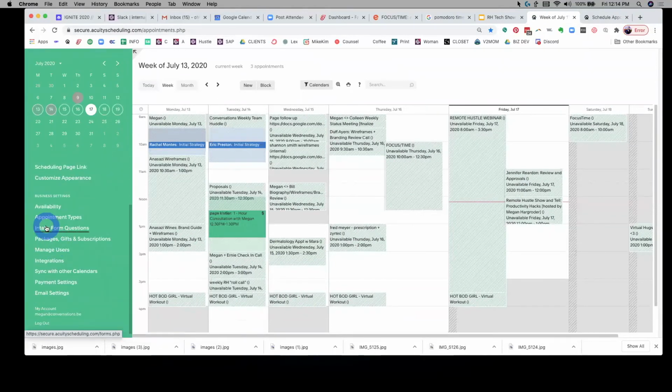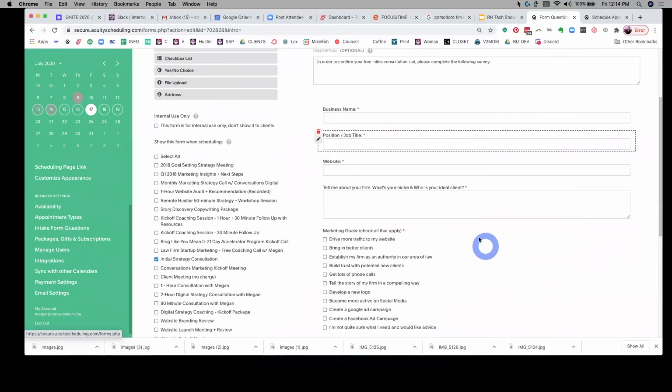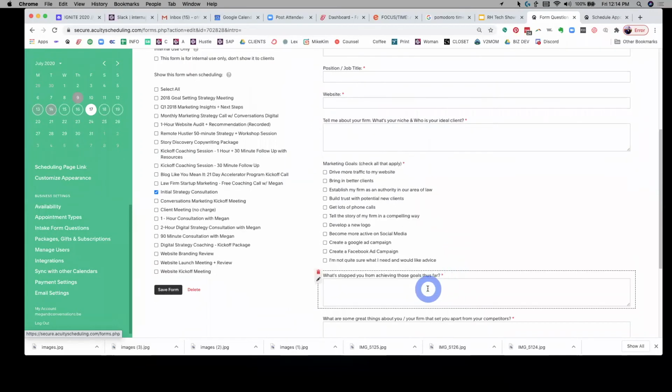You can also integrate intake forms. So if someone is scheduling a call with you, there may be, let's see, initial call, is that this one? Yeah, you may have some specific questions that you want to ask them, especially if you're doing a free initial call with someone. You really want to get a lot of information from someone, because, well, one, that'll weed out people who are just wasting your time and not really interested in your services, and it'll tell you more about them so you can make the most of your call time together.